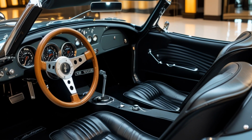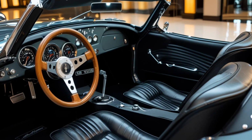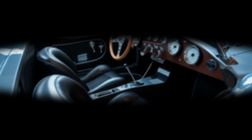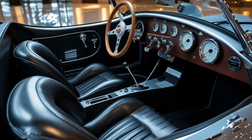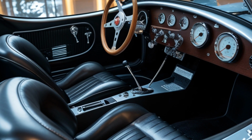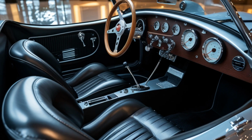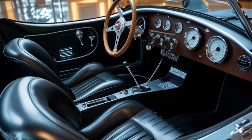Although sparse, the interior isn't uncomfortable. Builders can spec carpeted floors, upgraded sound deadening, and even Bluetooth audio if they want. But most Cobra owners choose simplicity over gadgets. It's a stripped-back environment meant to make you feel everything. There's no insulation between you and the engine. The transmission whines, the side pipes roar inches from your ears, and the wind tears through the cabin. This isn't luxury, it's mechanical immersion.